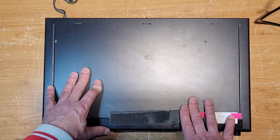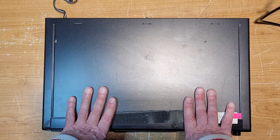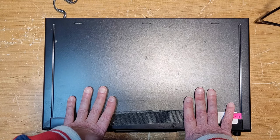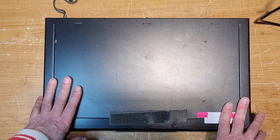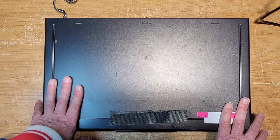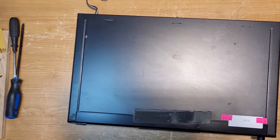So I thought, let's grab this old bugger here and see what you need to do to these old players to keep them going. We'll clean it up, have a look inside, and go from there. So let me go about the process of taking the lid off, and we'll come right back.